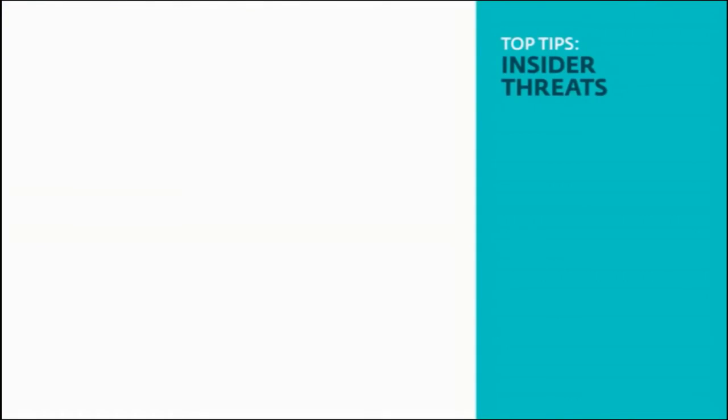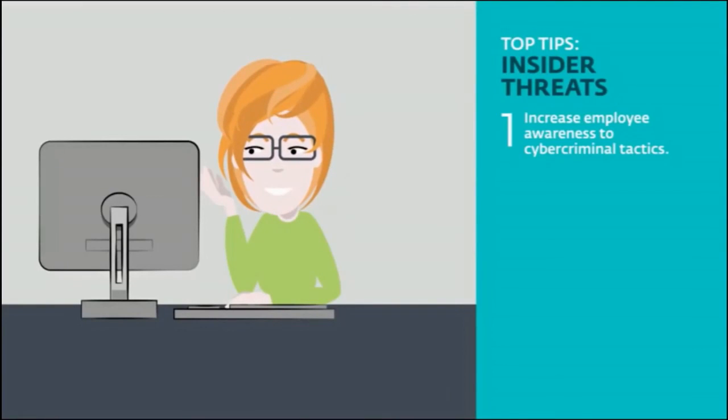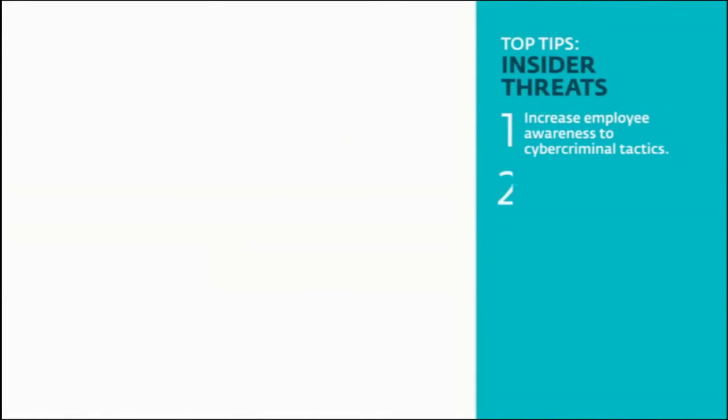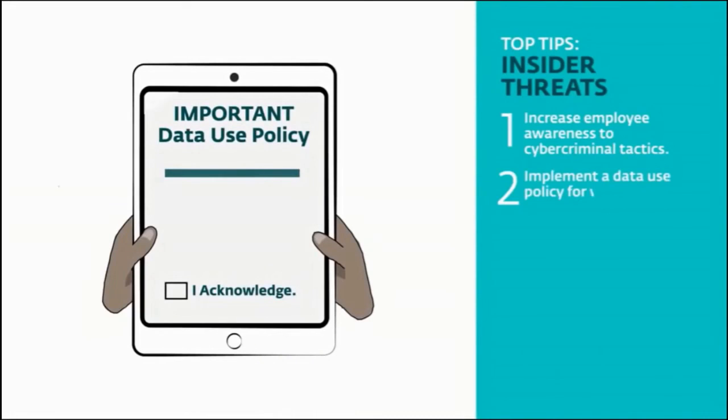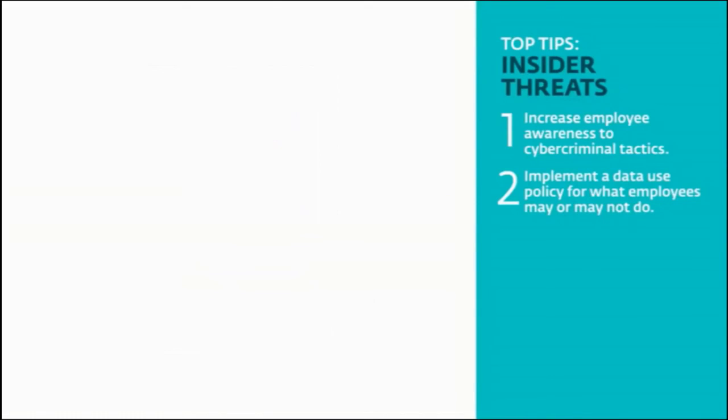To help combat these threats, follow these steps. Number 1. Increase your employee awareness to cyber criminal tactics and teach them how to recognize phishing, social engineering, and other attack vectors. Number 2. Implement a data use policy, usually part of an acceptable use policy or AUP, which spells out what employees may and may not do with information owned by or entrusted to an organization, referring to security, privacy, and proper management. Employees must read and accept the data use policy and understand the consequences of breaking the rules.